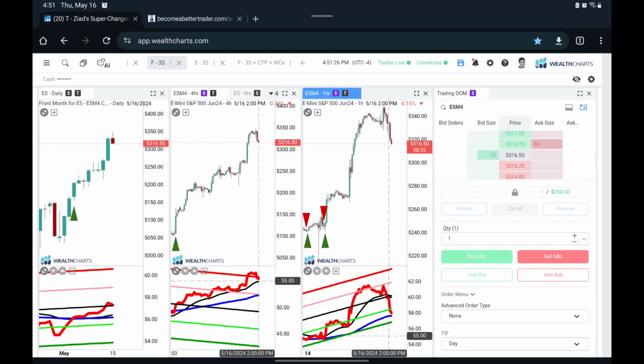I do have to say that there is still likely some downside risk, and that downside risk doesn't have to be traumatic, to be sure. We've effectively come down about 30 points roughly from the session highs, and the order of magnitude of a pullback could be anywhere between 30 to 130 points, as I was mentioning to folks in the active trader room and on Wealth Charts earlier today.